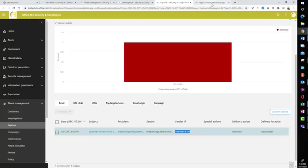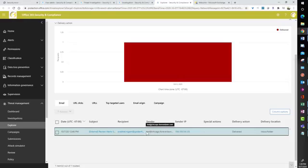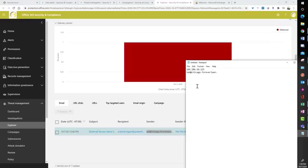I'm opening my ECP while it's coming up. I can open a notepad and copy the domain and be ready to block them. So here I'm copying the sender IP address. Then I'm copying the email domain.